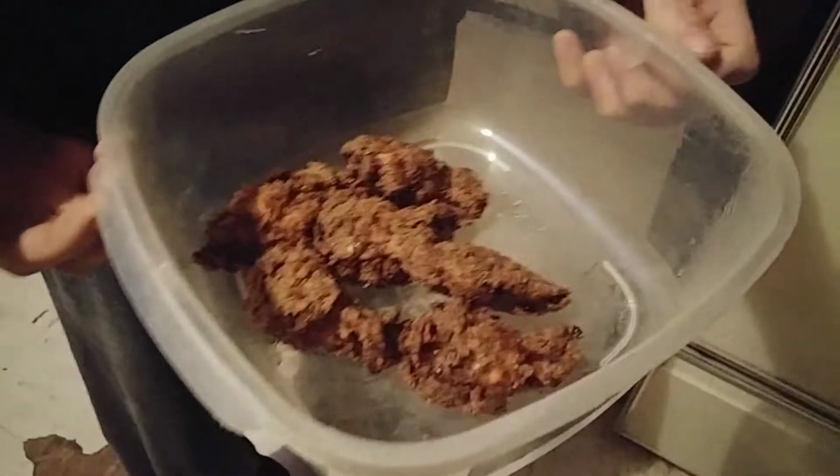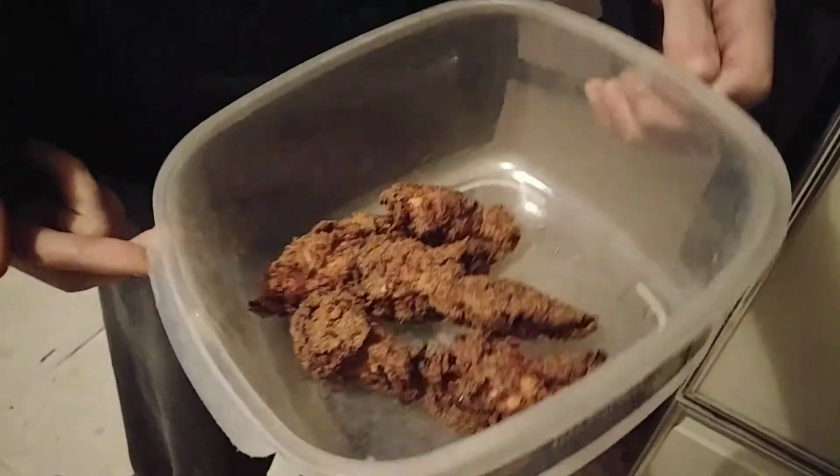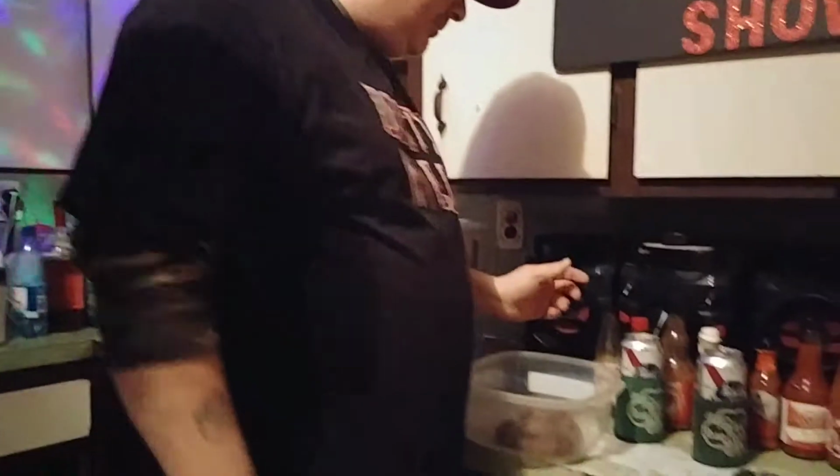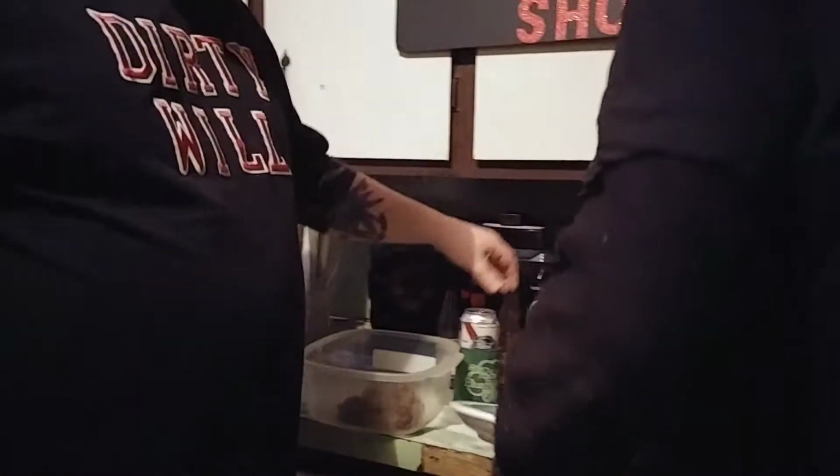Okay. So they look kind of good. They actually do. They look like fried chicken almost. Yeah, they kind of got a different appearance with that. That could be basting them with that mustard. Yeah. They are more textury.